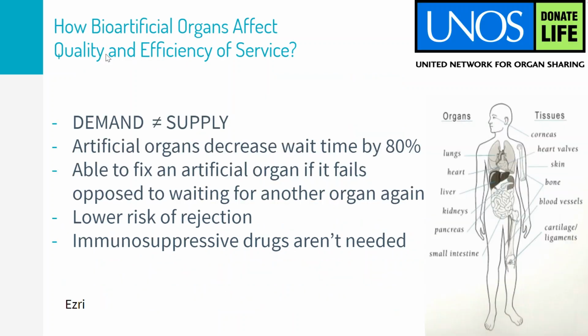There are several factors that determine whether a patient will receive a donor organ, including blood type, size of organ, time spent waiting for an organ, distance between donor and recipient, if you are a child or an adult, and immune system matches. All of these factors account for the long waitlist times and are why some patients will be sick for years before receiving a new organ. The use of artificial organs will help to decrease the wait time for patients by 80%.